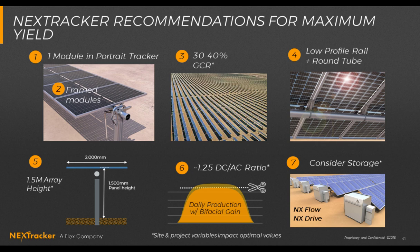Okay, great. So we're going to sum up our recommendations for maximum yield here. Number 1, we really recommend 1 module in portrait. We can do 2, but we recommend 1 for the reasons we covered. 2, we strongly recommend framed modules. Unframed is great on roofs or for fixed systems, but on trackers, having done this 30 years and built over 1,000 systems, go with a framed module. We'll come back to that in a moment.